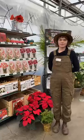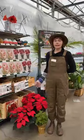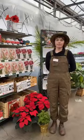So what kind of light is best for poinsettias? Yeah, they just need a bright, indirect light. Morning sun or an east-facing window is great.